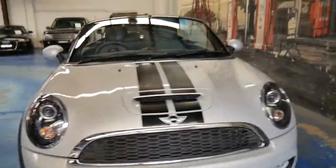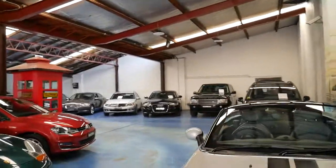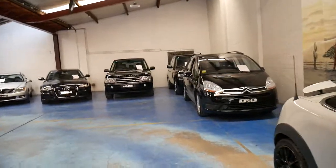We are located in Marrickville, actually. We're in a warehouse, as you can see, and we've got just under 80 vehicles in stock. We're 20 minutes from Sydney Airport.